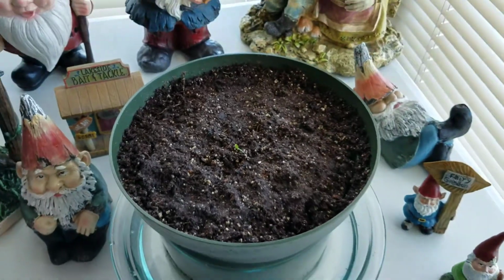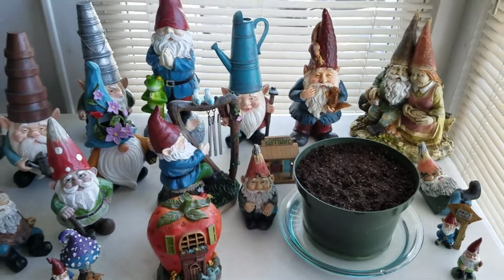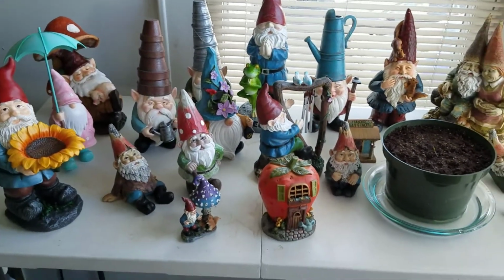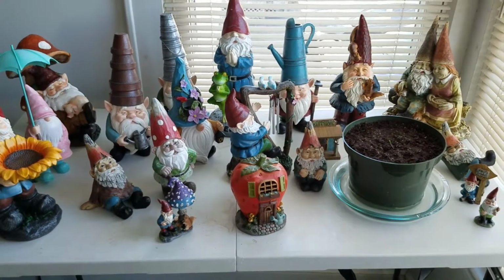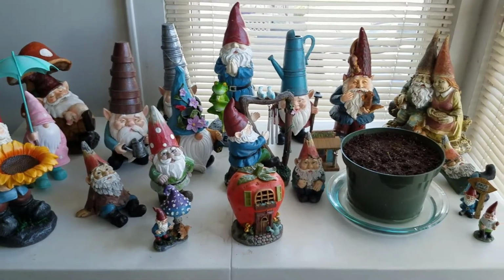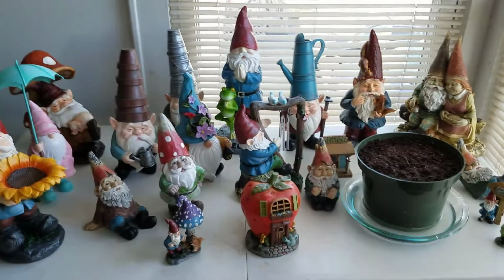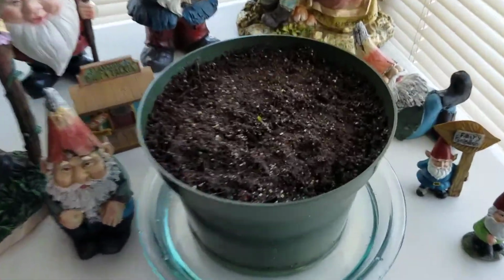So this is the first time it's been out here. I brought it out on this table and put it in front of some sunny windows. This is my gnome table, as you can see. I have gnomes for my garden. It's still too early in the year to put the plants outside, but these go around all my plants. I get them all set up, and they're my plant protectors and workers. Some of them, you know, shovel and irrigate and this kind of thing. Keep my plants going.